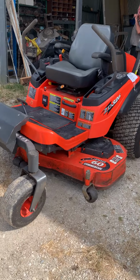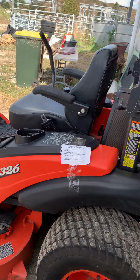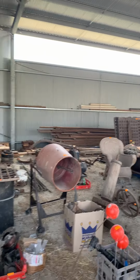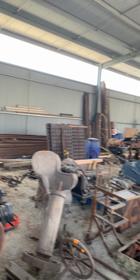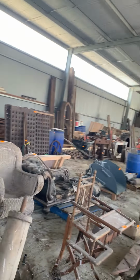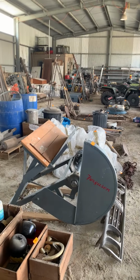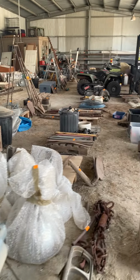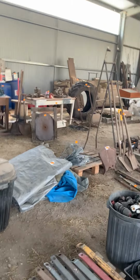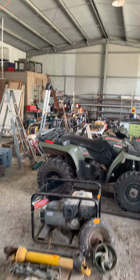here is the Kubota ZD326. It's only done 369 hours. But just a quick view of what's in the shed here. There's a lot of collectible bits and pieces, farming gear. There's some Baltic pine flooring out of a church that was quite local. There's a lot of Ferguson bits and pieces here that are quite rare. And if you're building Fergies or bits and pieces, you'll be able to find lots of bits and pieces that you haven't got that are here.